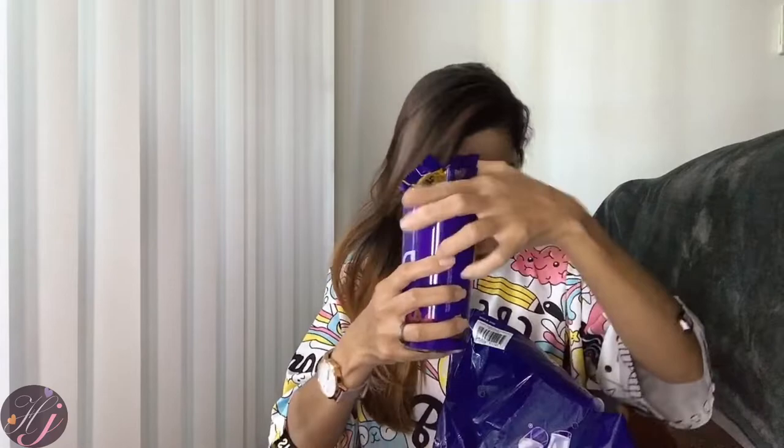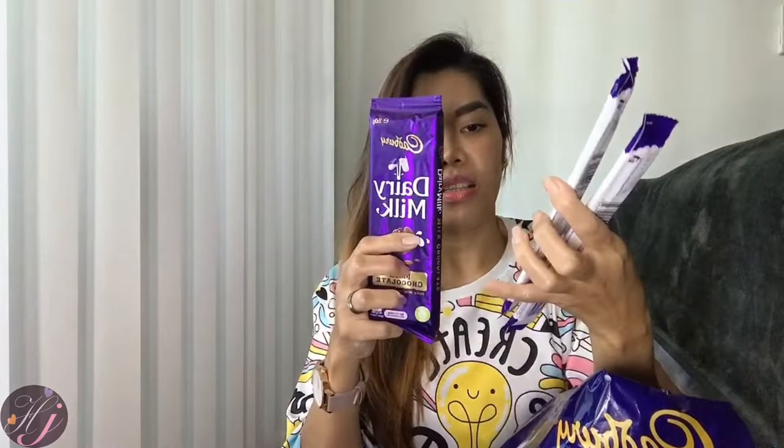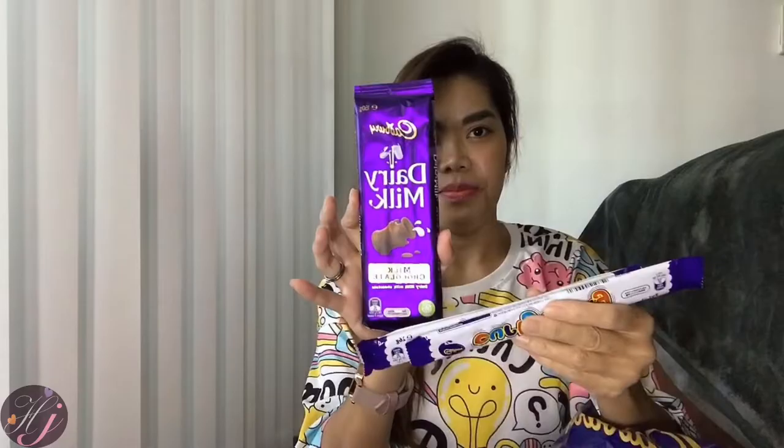There are many Cadbury bars here, another blues, and another milk Cadbury chocolate, and there's more, and oh, there's more. Let's find out how many chocolates in this Cadbury. So, we got this one, Curly Whirly. They got two of this and one bar of milk chocolate.